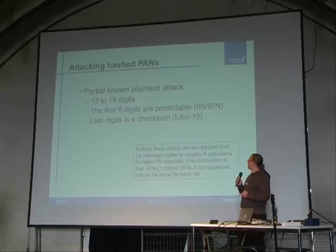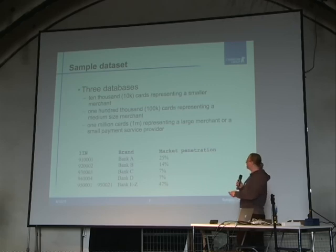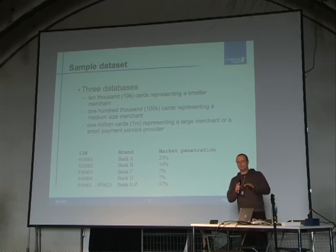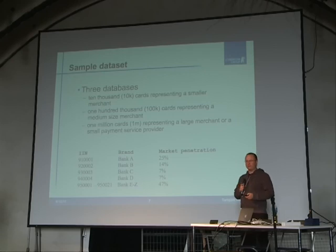So if we look at our previous example here, we know that this specific IIN has 25% of the market share. So for our database, we know that 25%, or roughly something thereabout, is going to start with these 6 digits. In my example here, all of my issuer identification numbers start with the number 9. That is fake. All real credit card numbers start with the number 4 or 5. But just to make it easier, or not to accidentally include some real cardholder information, I chose the number 9 here.